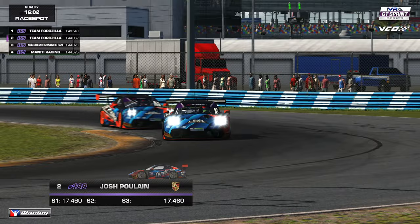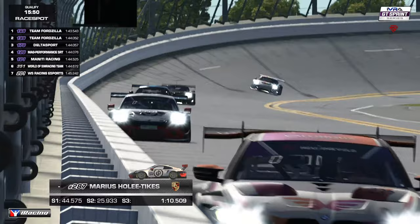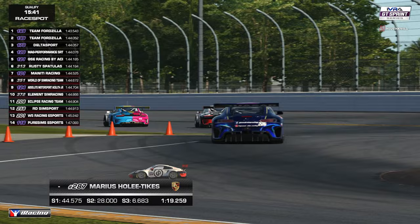The interesting thing is going to be for some of these drivers and teams today, some different drivers you've seen, Josh Boulain behind the wheel. We've seen drivers like Marius Holtanks compete in this car throughout the season so far. It's going to be interesting if teams try to switch things up to pick up the tempo. Change up the drivers compared to the previous rounds, Stefan.